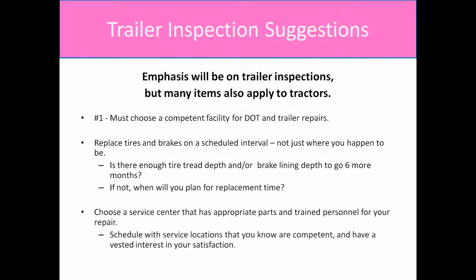So, first thing you need to do is find a competent facility for DOT and trailer repairs. At the agent convention, we're going to have some representatives there that can give you some additional resources. But if you have a good shop, by all means use it. If you don't, contact our office. We can certainly put you on the right road to one.